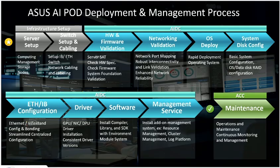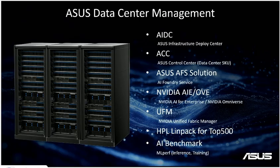The first one is the centralized deployment tool. And the third one is the application. We call it AI Foundry Service. It all works together with our subsidiary TWS as well. And we are also closely connected and integrated with the NVIDIA AI Enterprise and Omniverse Enterprise solutions.